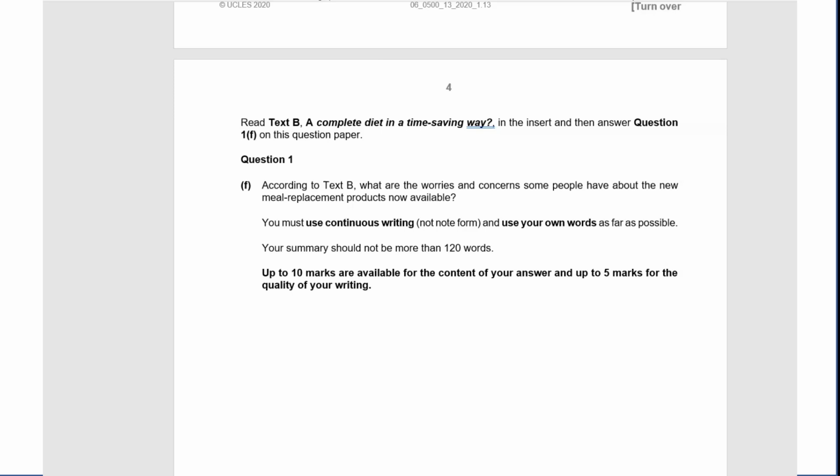Scientific terms, geographical terms, technical terms are okay to use, but any kind of adjectives, any kind of descriptive words, you're expected to find suitable synonyms. If you lift massively from the text, you are not going to get a good mark. So the focus is on worries and concerns.